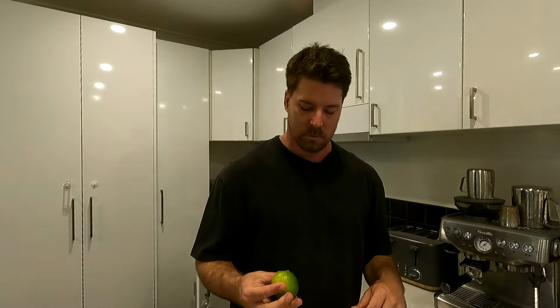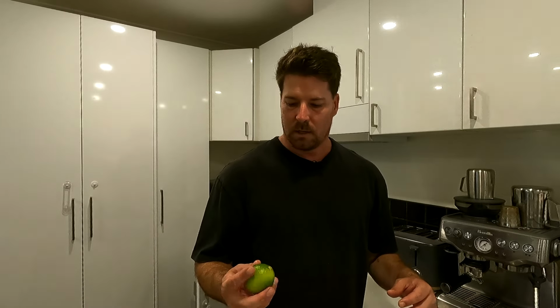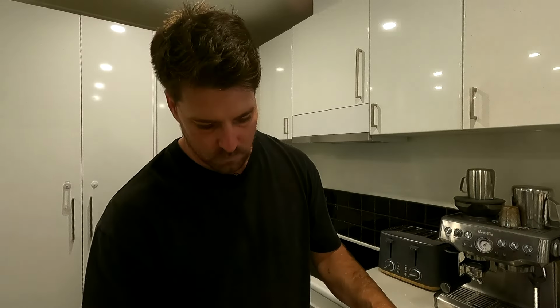So next we're gonna put in the zest of a couple of limes. If you wanted to, you could put in a lime leaf as well, a couple of lime leaves, but I'm just gonna go with the zest. So we'll grate that up nice and finely.